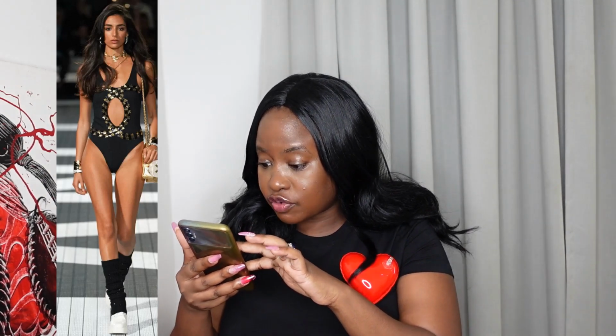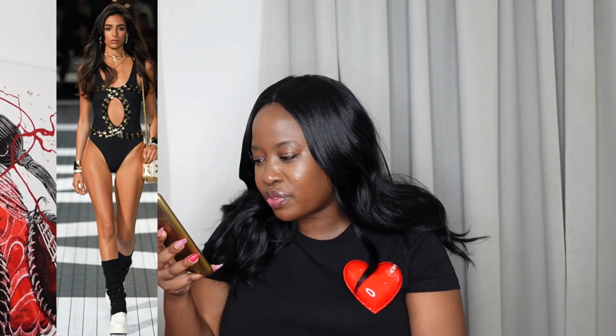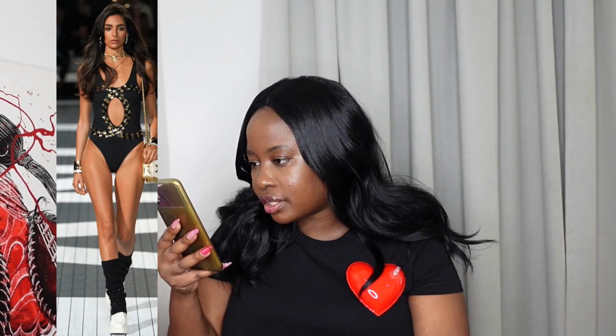I want to show you this piece, which is this swimsuit. This is really, really nice. I'd love to know how much this is, because I love swimwear, and I would be very curious to know how much this is. It's very risque for where I live, but I could wear it here at home. I really, really like this. I think it's really nice.